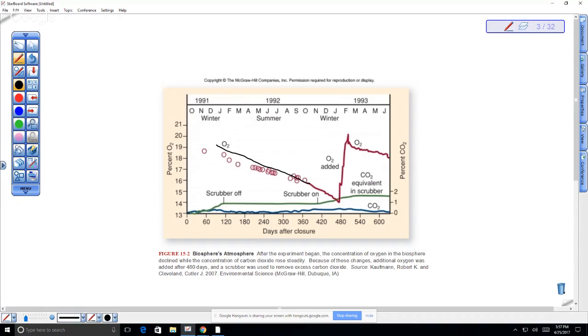You should be familiar with this idea because of the decrease in dissolved oxygen in lakes. When you add nutrients, first you have an algae bloom, then the decomposition uses a lot of oxygen. So they actually had to put oxygen into the system before the end of it. They also had to remove some of the carbon dioxide, because not all of it was able to be removed naturally. And nitrogen gas was also a problem.